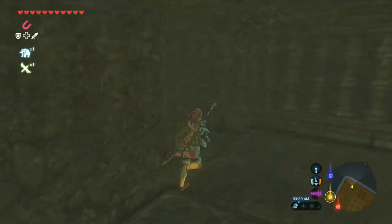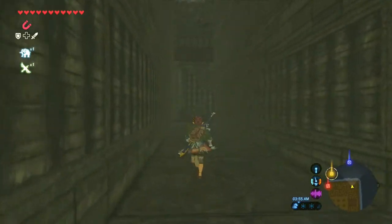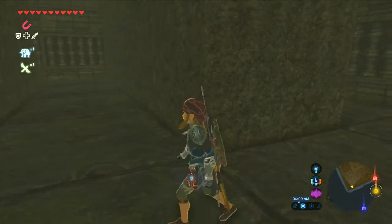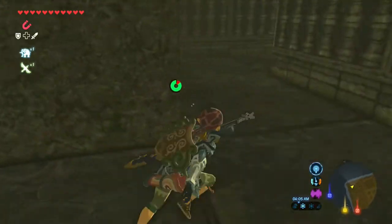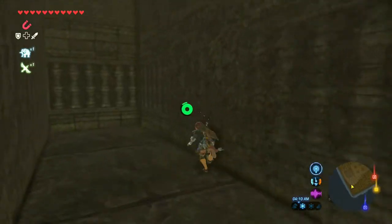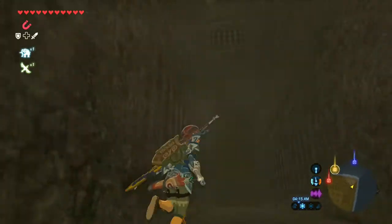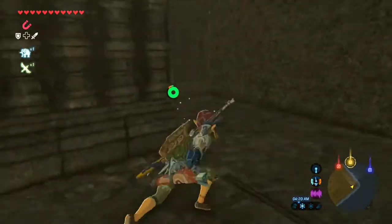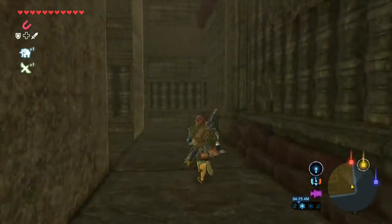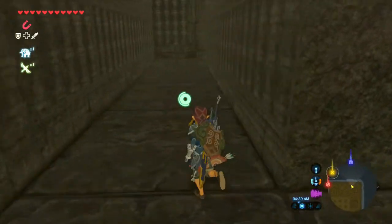Yeah, if I can just get these boxes out of the way, that would be the most beneficial thing I could do. Unfortunately, I am just going through this. That's a dead end. I can climb this, though. Climbing is not recommended because that's what the Skywatchers are there for. But I am just going through this without any idea where exactly I'm going.